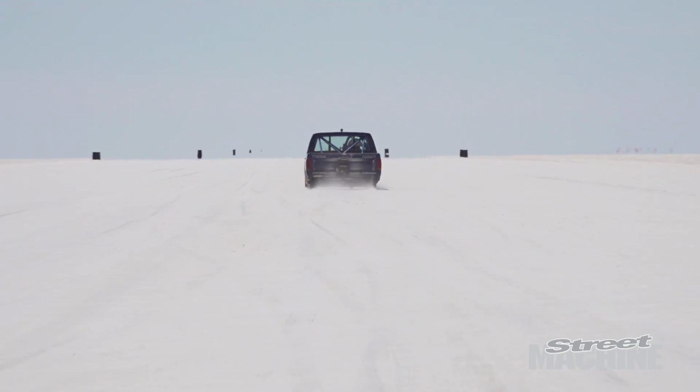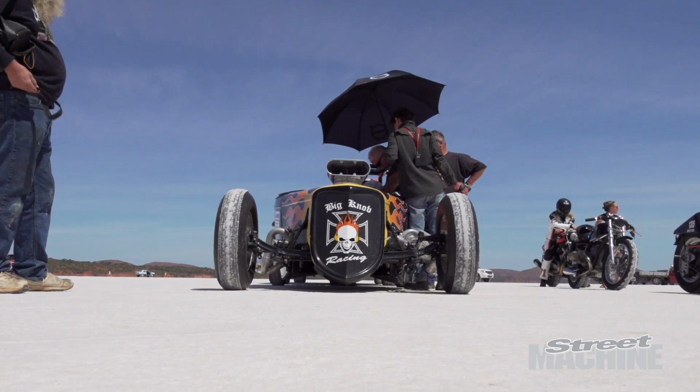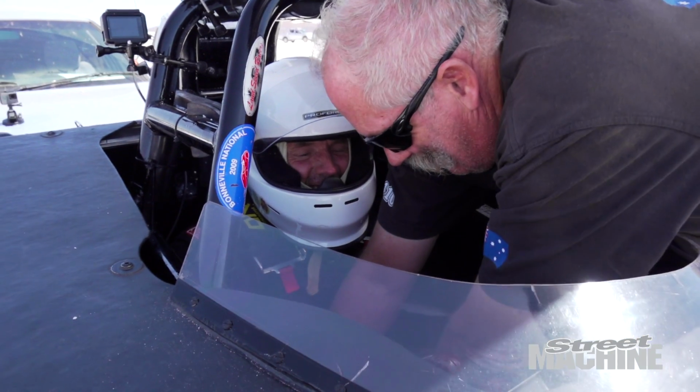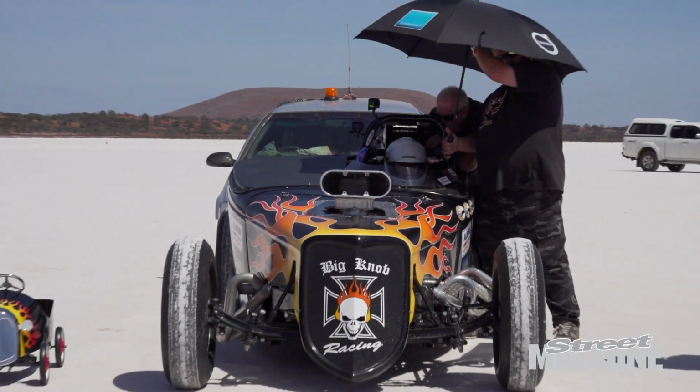It is time for Andrew's moment of glory. He's strapped into the car. The weather's looking beautiful at the moment. Unfortunately, high winds this morning meant the track got shut down, so there was no action this morning at all. So it's now like 2 o'clock in the afternoon before Andrew's even had a chance to jump in the car.